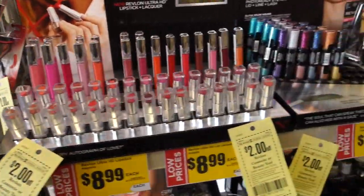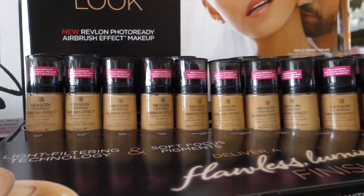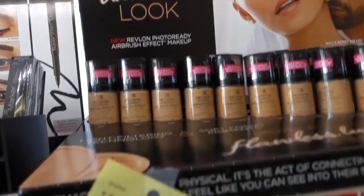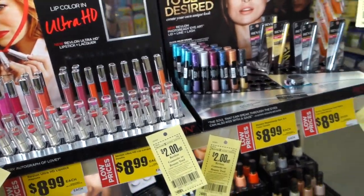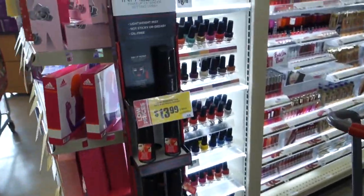And then look at this. This is all interesting, but this is new, which is very exciting. It's apparently a new updated version. But look at the price. I mean, I'm sorry, but that's high. That is really high for a drugstore brand. And I think that's it, as far as new stuff that I'm seeing.